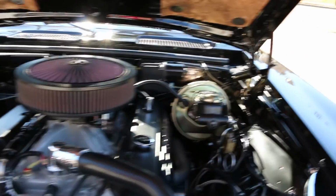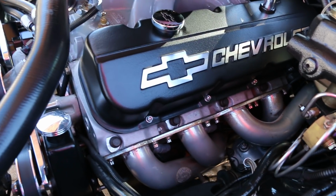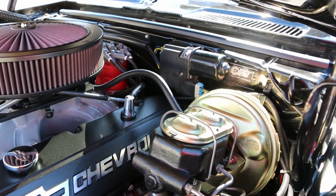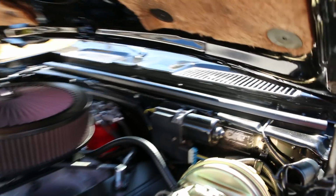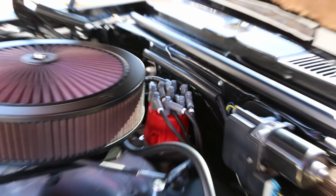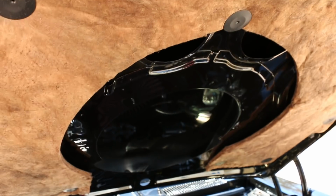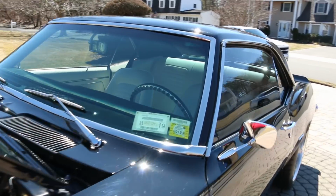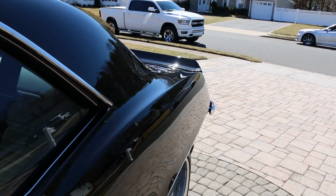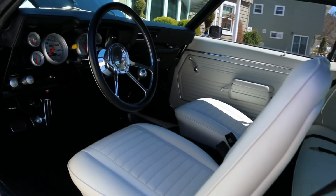K&N air filter, high-rise manifold, double pumper carburetor, Hooker headers. It's an X55 car originally. This car came from California. MSD ignition, distributor. Hood's been modified too to let the air out, the heat out. Runs nice and cool. It's cold here today. It's about 40 degrees or so. I'm gonna do a cold start for you.